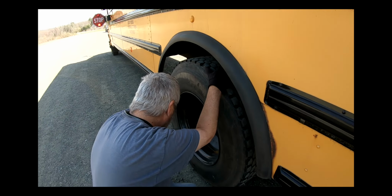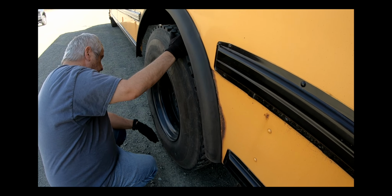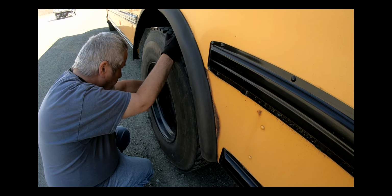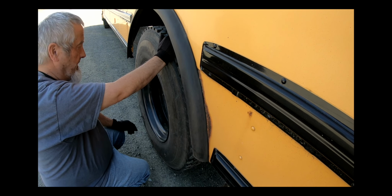Our rim is secure. There are no welds, no dents. Our two valve stems, one and two, are in place, correctly capped.